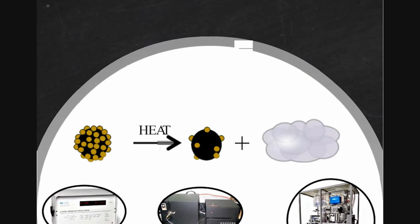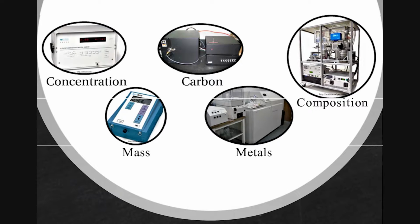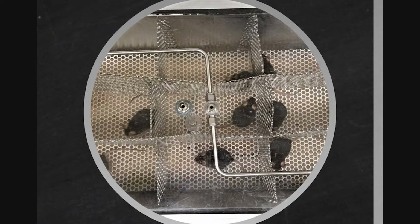What I'm interested in is the chocolatey organic layer of these particles. So pretty much using heat, we can melt off or vaporize the more organic volatile of these compounds and capture that in a semi-volatile organic cloud. We can then take that cloud and expose it to mice. But because we're capturing a local environment, we have to know what's in that environment. So using a plethora of techniques, we can figure out the concentration of the particles, whether there's metals attached to them, what mass they're at, and what the semi-volatile layer is composed of. And once we know all that, we deliver it to mice.